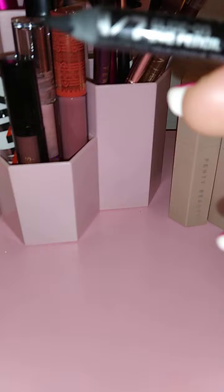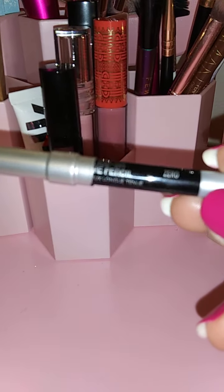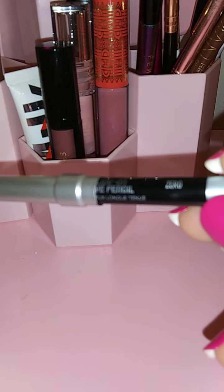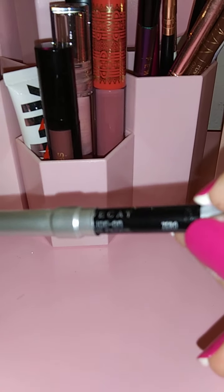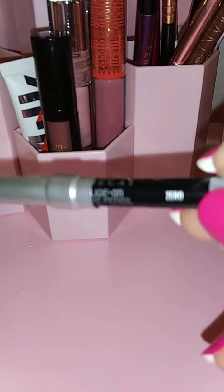This is the 24/7 Glide On Eye Pencil. I have it in the color 0. I believe the color is 0, but it's black. And it's not matte. It looks more like a crayon when I put it on. But the reason why I love it is these are the kind of eyeliners that I used to use before I started getting into makeup in 2017. I just would get little eye pencils and lipstick, and I would use my Bare Minerals powder foundation every now and then. But I would usually use lipstick, mascara, occasionally an eyeliner.